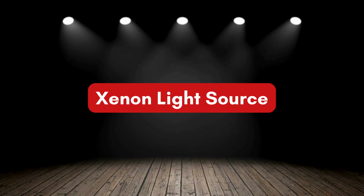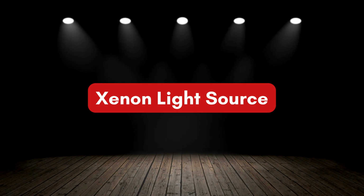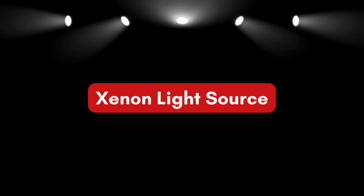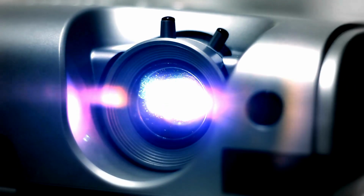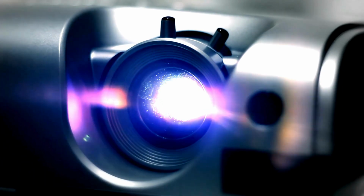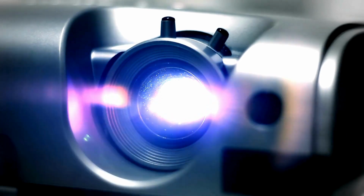Hey friends, this is a xenon light source, one of the brightest, most intense artificial lights in existence. It's the secret behind IMAX projectors, surgical lighting, and even NASA's solar simulations. But how does it work, and why is it still used despite LEDs and lasers? Let's find out. What is a xenon light source?